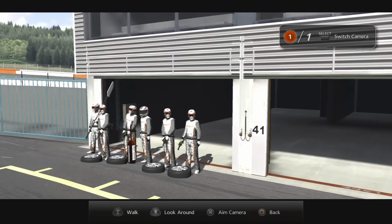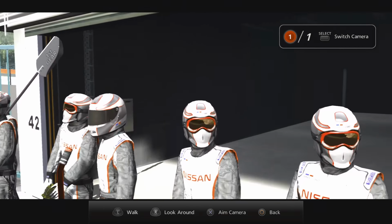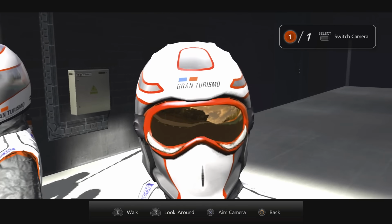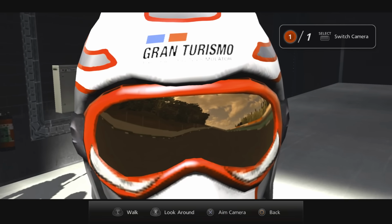If you zoom into one of them, you can see that they have an image of the circuit on their visor to give the illusion of a reflection. However, it's not a reflection of the start-finish straight itself. It looks like it was taken elsewhere. Radion, perhaps?